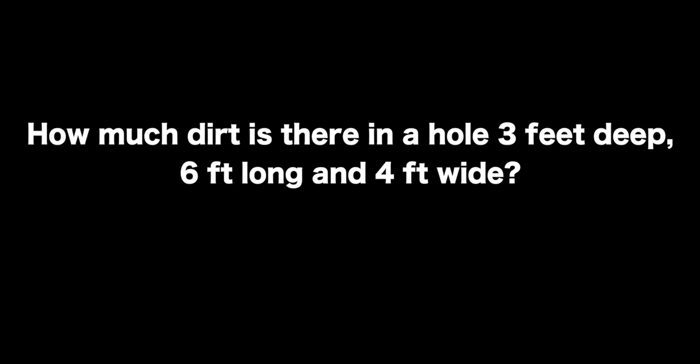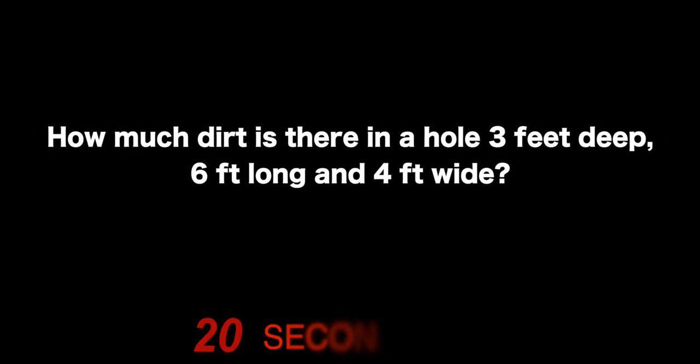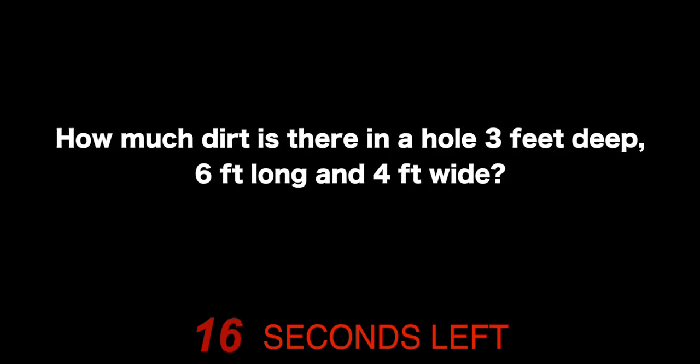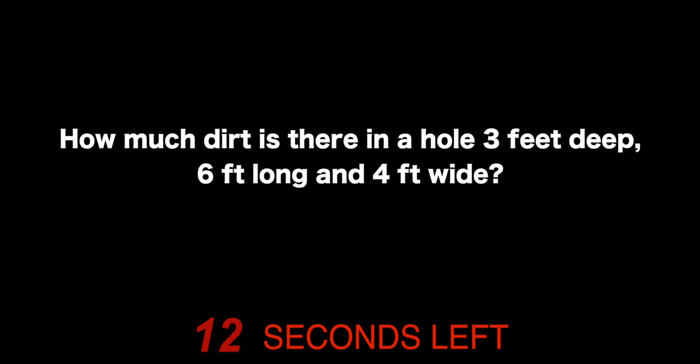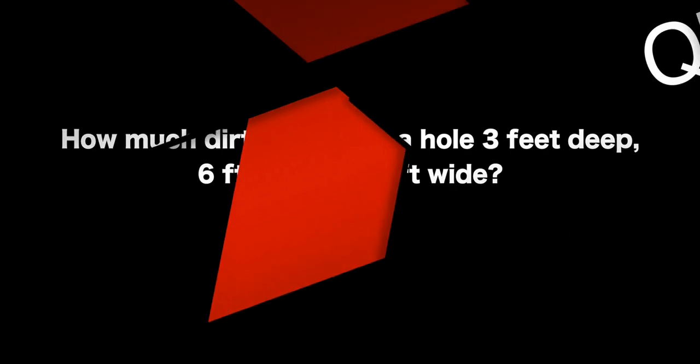Question number 21. How much dirt is there in a hole 3 feet deep, 6 feet long and 4 feet wide? None, or it wouldn't be a hole.